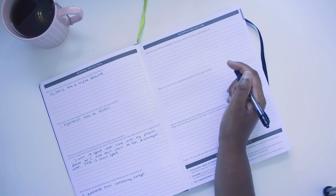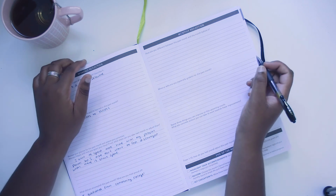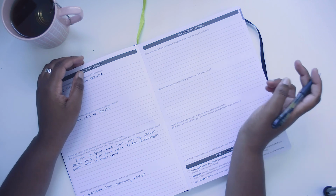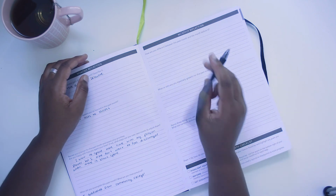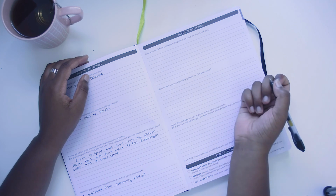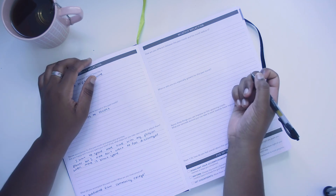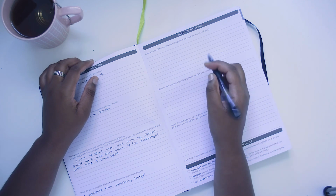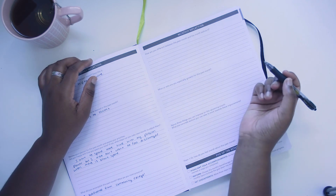You could put something special that happened, a project that you worked on, an assignment that you aced, that you put a lot of effort and time into, that kind of thing. How are you different between this past month and the month before it? I mean, I didn't have a passion planner in July, so I'm not really sure what to put there. I'll definitely have to think about this one.